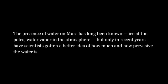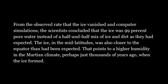The presence of water on Mars has long been known: ice at the poles, water vapor in the atmosphere. But only in recent years have scientists gotten a better idea of how much and how pervasive the water is. From the observed rate that the ice vanished and computer simulations, the scientists concluded that the ice was 99% pure water instead of a half-and-half mix of ice and dirt, as they had expected. The ice in the mid-latitudes was also closer to the equator than had been expected. That points to a higher humidity in the Martian climate, perhaps just thousands of years ago when the ice formed.